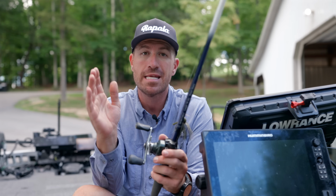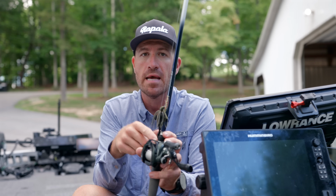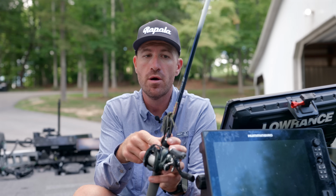So a 7'3" heavy is what I suggest, or a 7'2" medium heavy is what I suggest for skipping docks. The easiest rod to do it with is the 7'2" medium heavy 2.0 Jacob Wheeler rod.